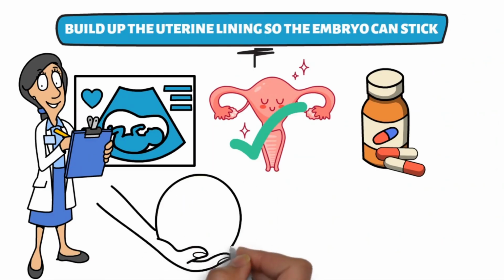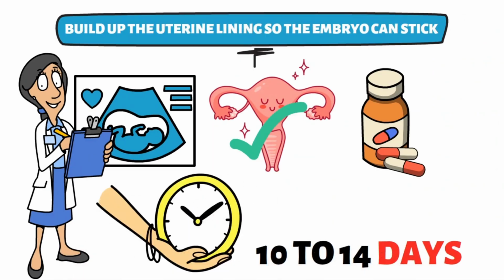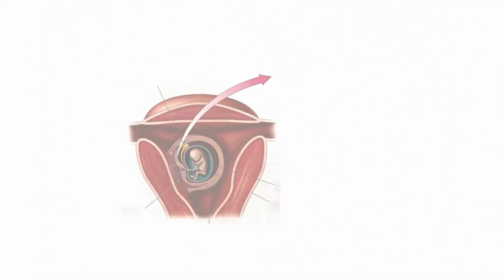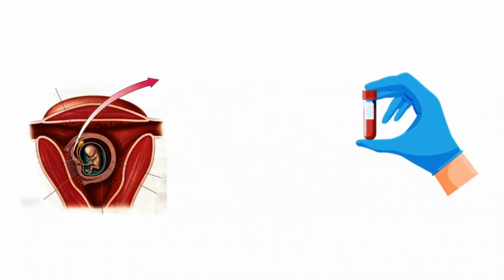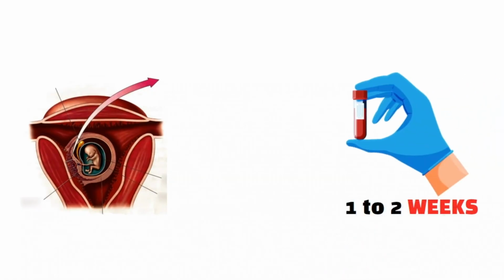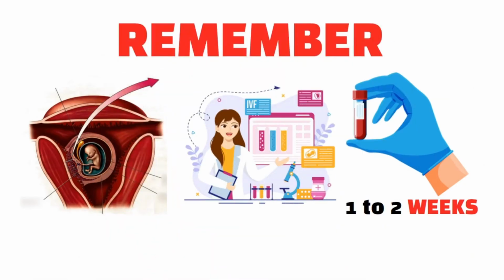After the embryo is transferred, there's a waiting period of about 10 to 14 days. During this time, you hope the embryo sticks and starts growing into a pregnancy. A blood test is done about 1 to 2 weeks after the embryo transfer to check for pregnancy. Remember to talk to your doctor about personal questions regarding IVF.